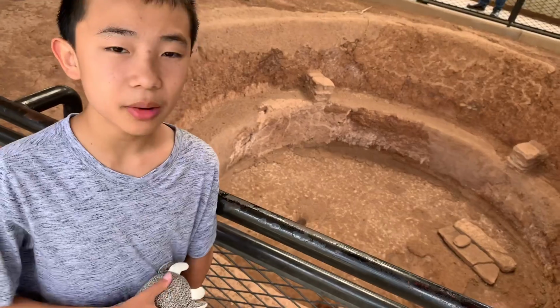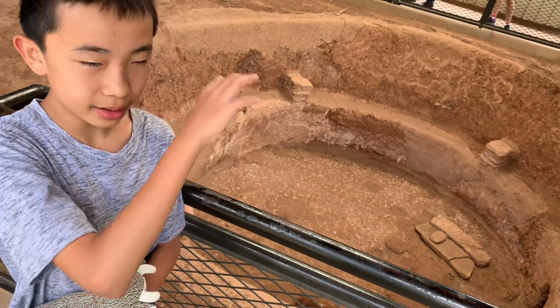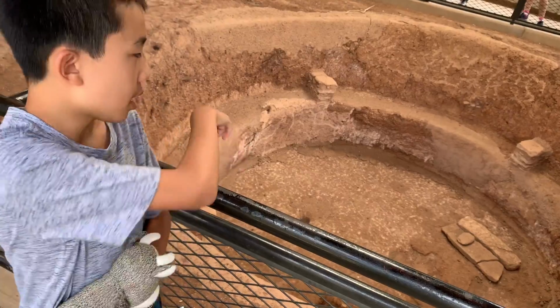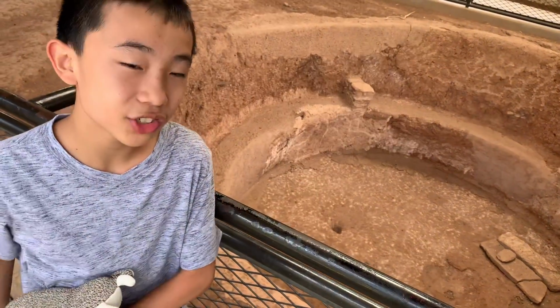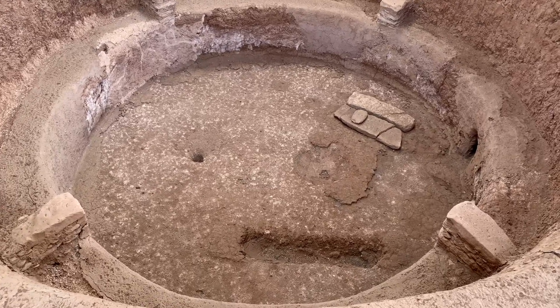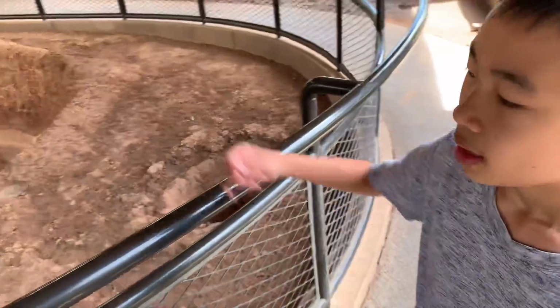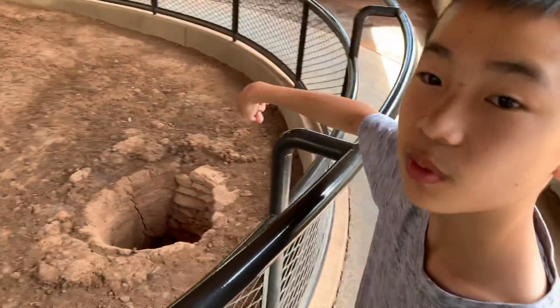This is a kiva which was used for religious purposes. The bottom of the pit has a fire area, and there's a sitting area all around. It's like a bench. And with the fire pit inside the kiva, the smoke can come out from this chimney.